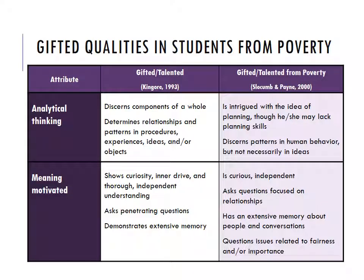Analytical thinking. We again have a difference. Discerns components of a whole, determines relationships and patterns and procedures, experiences, ideas, and or objects, versus a student in poverty is intrigued with the idea of planning, though he or she may lack planning skills, discerns patterns in human behavior, but not necessarily in ideas.